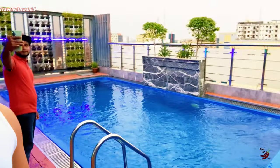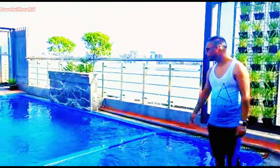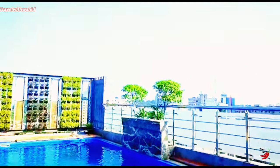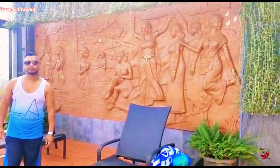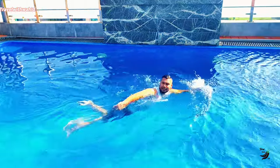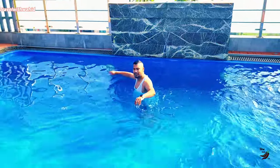So just going to the actual swimming pool area. It's actually located right on the 9th floor, so I'll show you. This is the pool here. This is the kids section and this is the main adult section. The view here is very good. They've got some artwork on the background here. This is the actual swimming pool. As you can see, I'm swimming away. So, the view is good on this side.